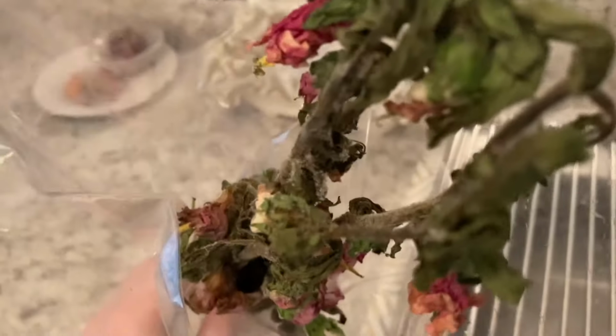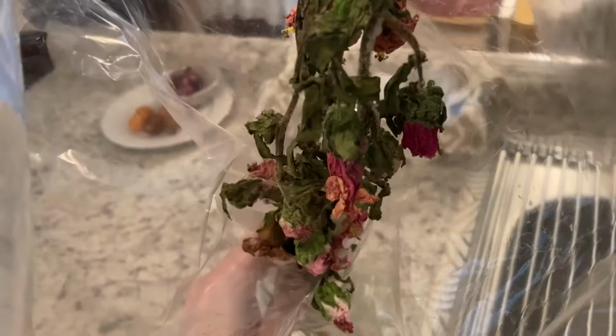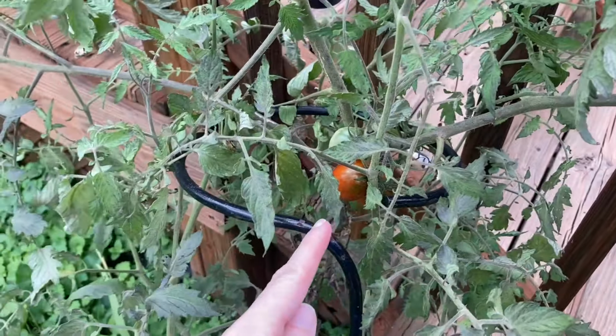These flowers, if you look real close, it's got mold on it. Looks like rain. Look, more tomatoes. They're really getting red. Isn't that pretty?